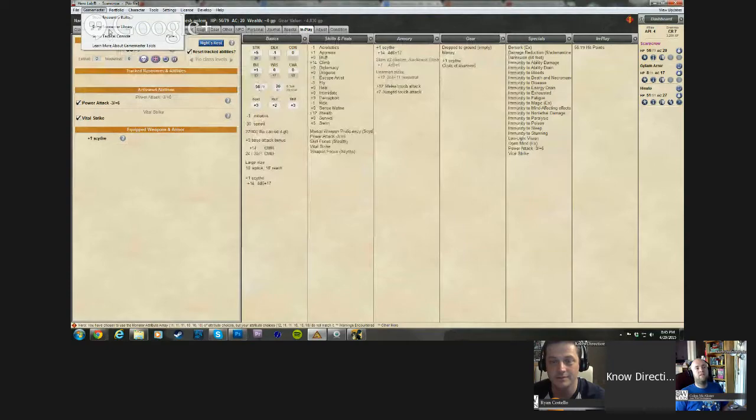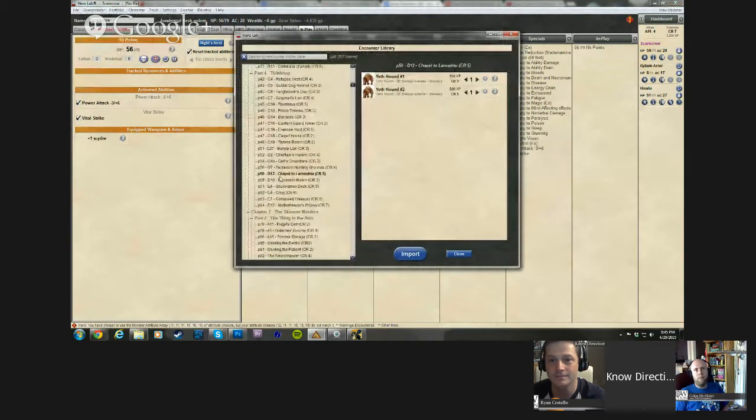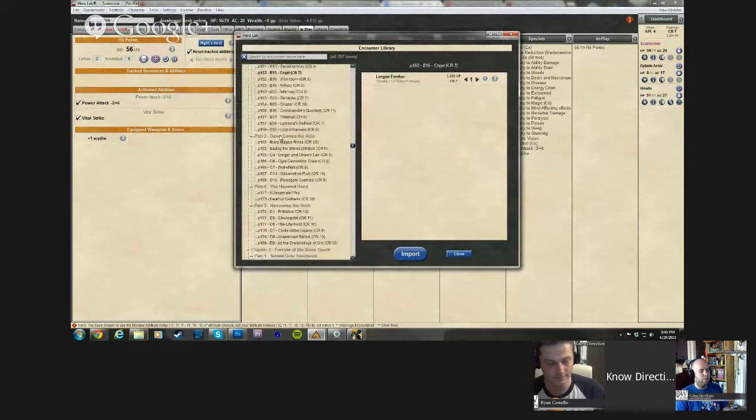Awesome. We tried to make it as easy as possible to find stuff. In addition to arranging everything by book and by part of the book, you can also search by the name of the encounter, by the page number, or by the room location. So that's for if you just came back after running last week and the players are about to go into room B3. All right, search for B3, and there's the encounter, and you can just bring it up right there.